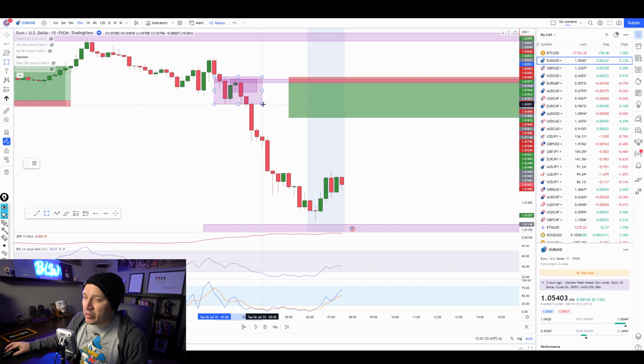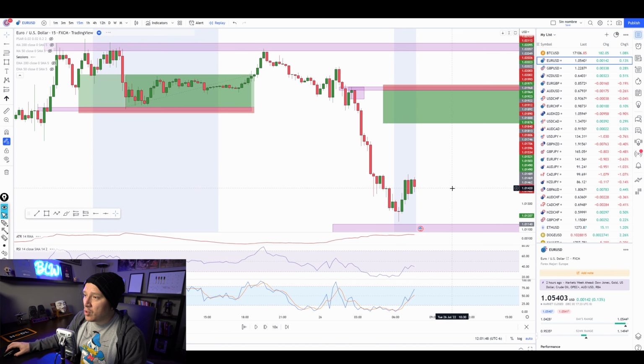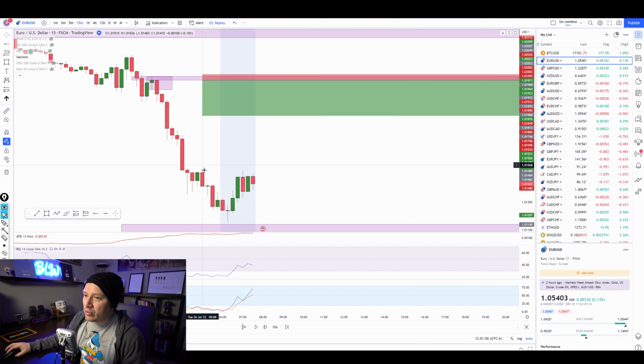If we actually go into 5-minute candlesticks, we're gonna realize that there was a consolidation of the price, and then boom, the price started to distribute all the orders. All the selling orders were right here. So I noticed that this could actually be an order block.